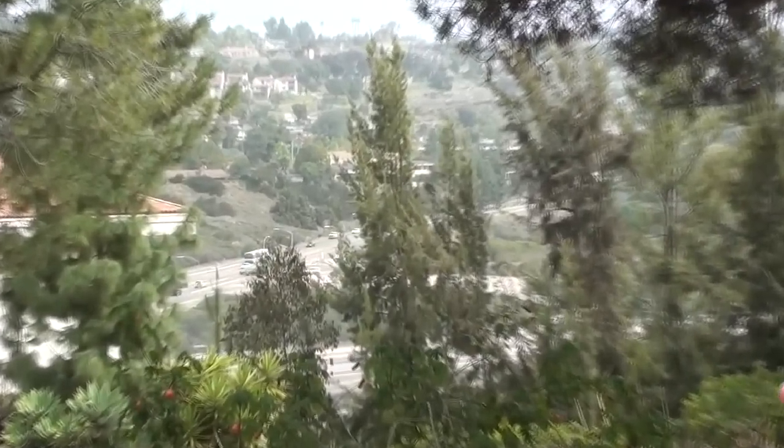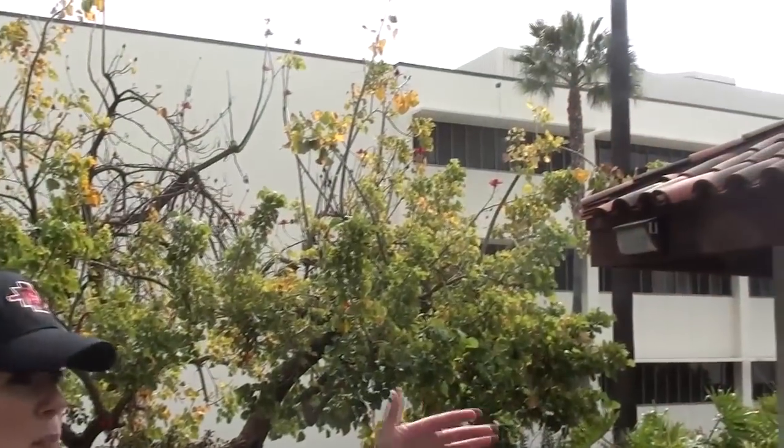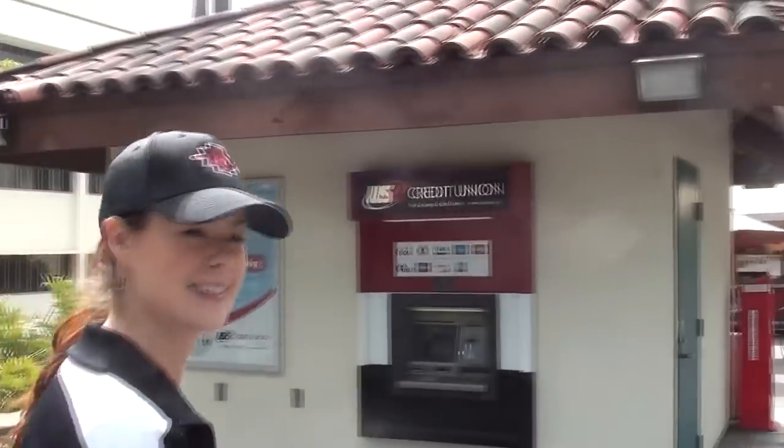All right, so we're standing on the furthest east of San Diego State's campus. You can see the highway behind me. And this campus is actually a walking campus. So there's border streets that go around, but inside San Diego State is a complete walking campus. And this is the business department. This is the building furthest to the east. All right, so we're going to finish out the tour this way.